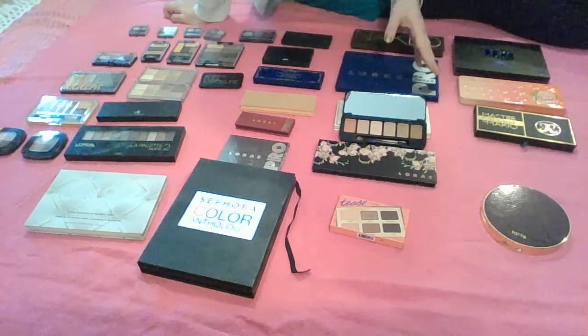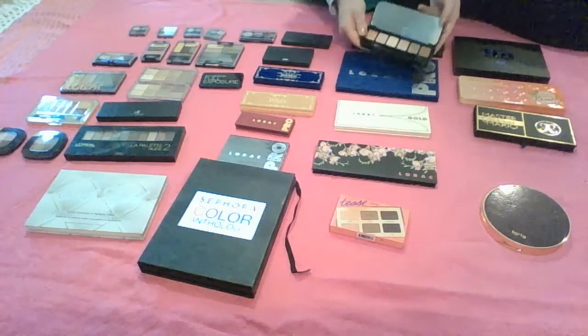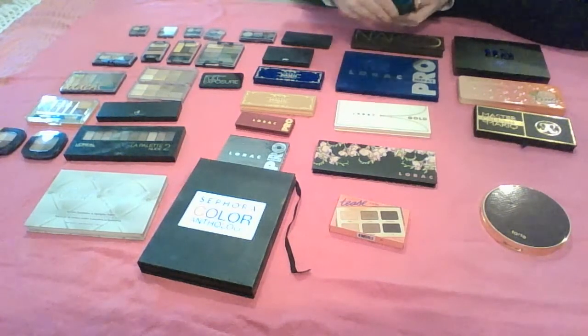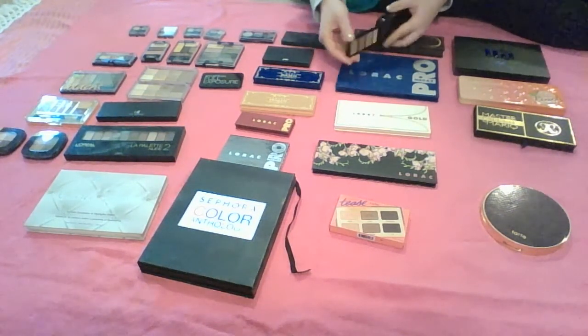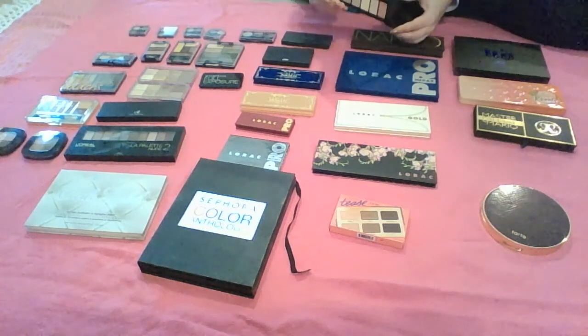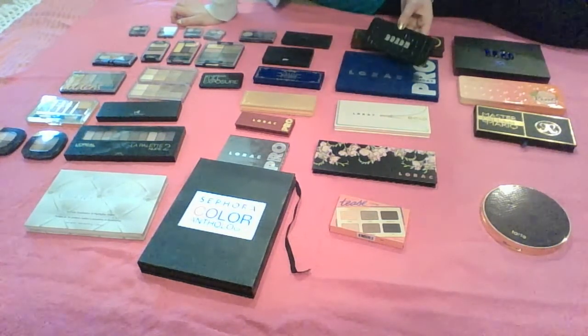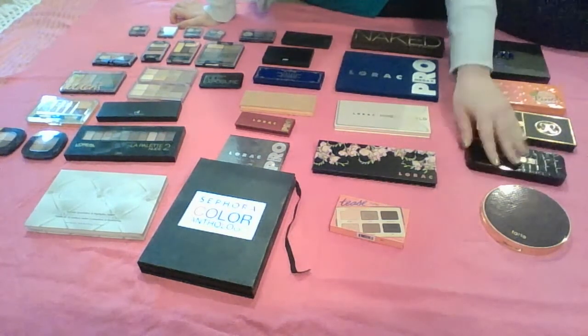And this entire palette's $40, and you can mix and match. I don't know, have you guys seen this before? Where you just pull out the back here and you can mix and match each one. I just think that's a brilliant idea, so you can get the exact colors you're missing and the ones you like. I get a lot of use out of that palette, so I really like it.